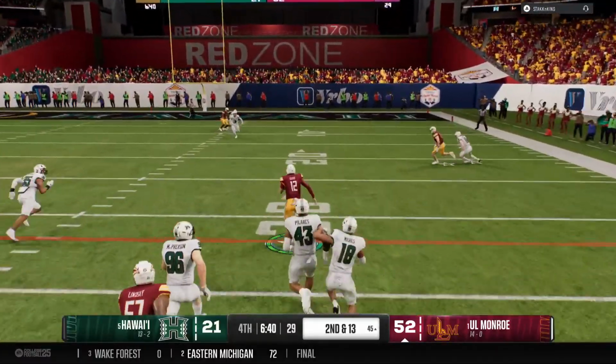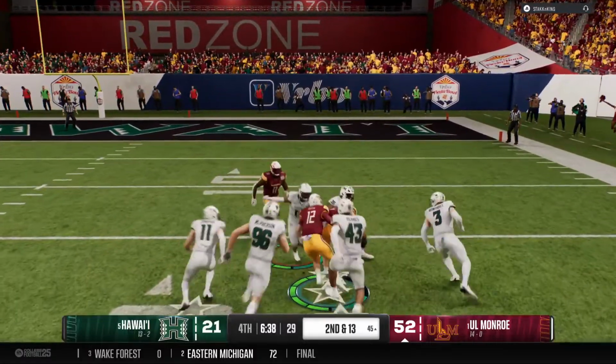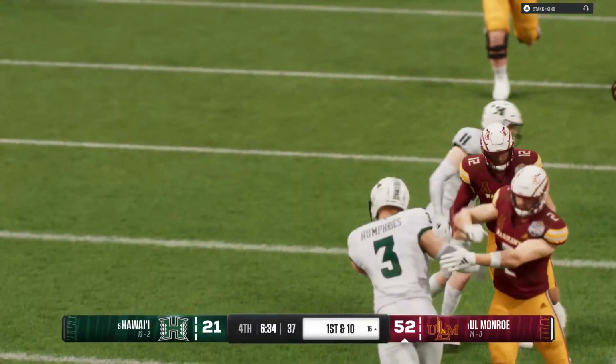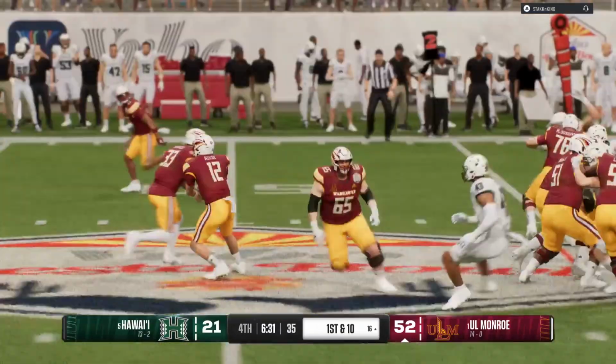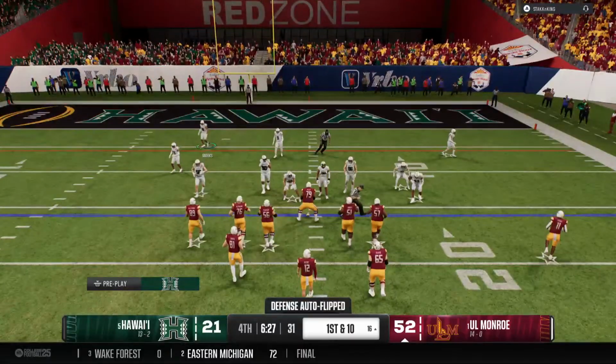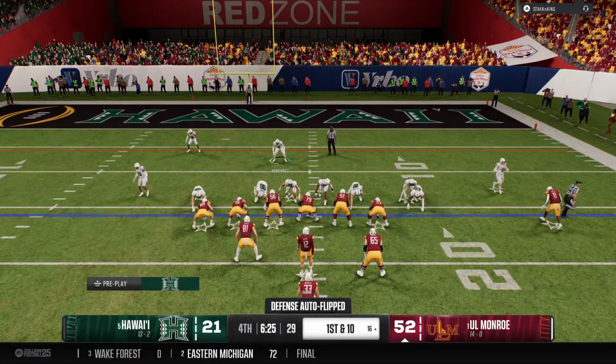Going to try to use his legs here. Finds room at the 30. They finally get him down, but that is a huge play. Quarterback doing it with his legs. Man, it is fun to watch this guy get out in the open field. I didn't realize he could run like this. That's a big game for this offense.